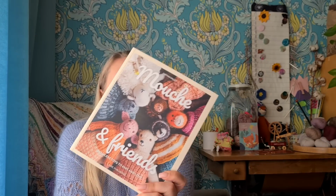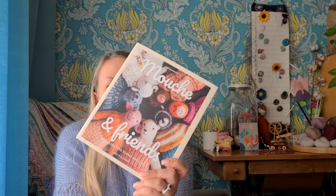I have one more. It's much smaller. It's very cute and it was very time consuming to make. Here is a hint of my next finished object. It's one of these guys. One of these little guys.